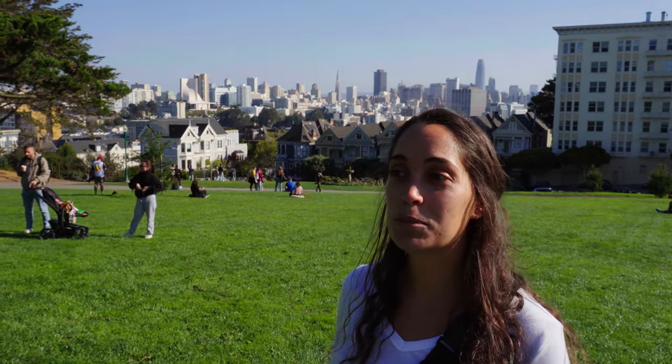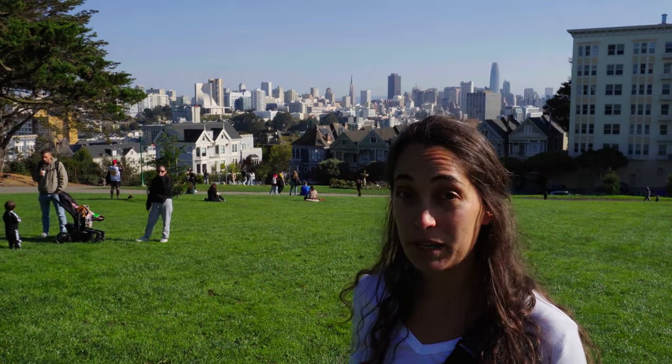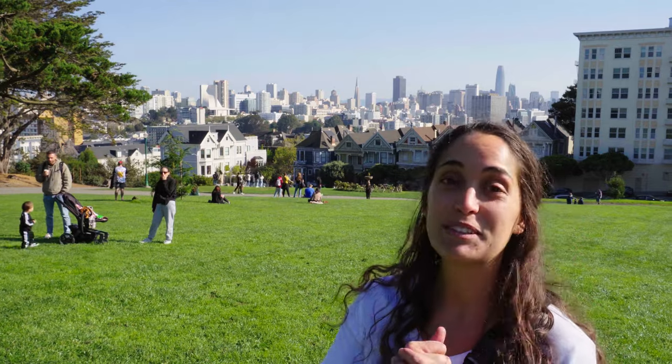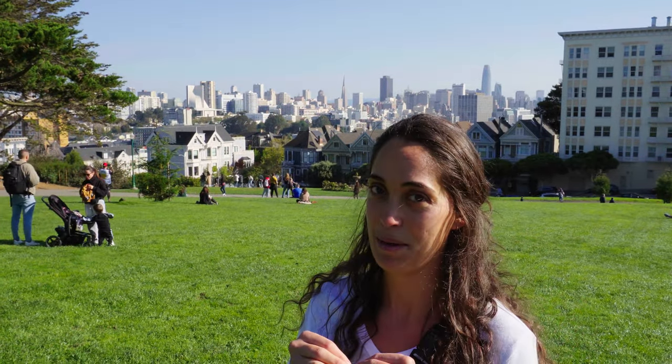It's incredible. So we're going to explore a little bit of Alamo Square, and then we're going to head to some other nearby areas and show you a little bit around. But this is our first stop. This is definitely a must-see in my opinion.